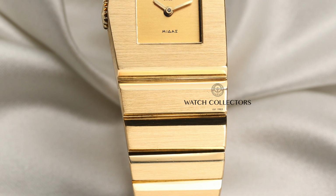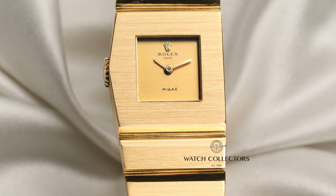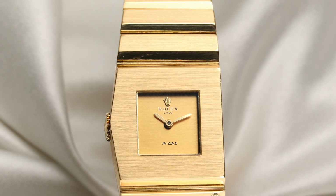The King Midas range is also complemented by the Queen Midas and the Princess Midas, which are smaller versions of the watch made for females.